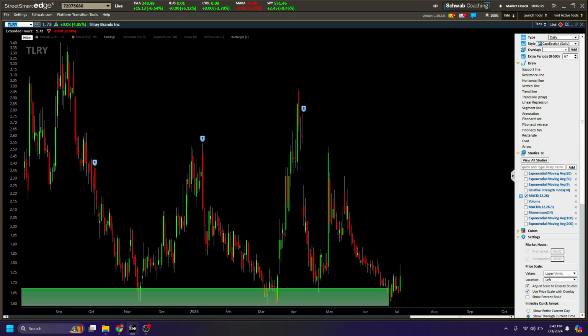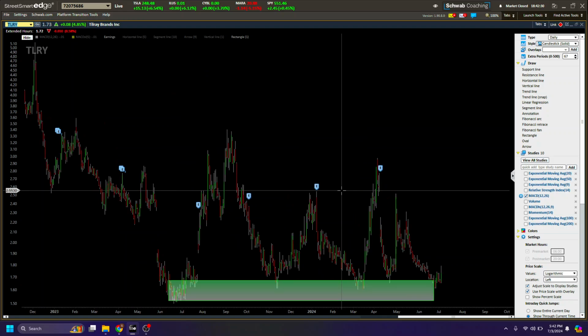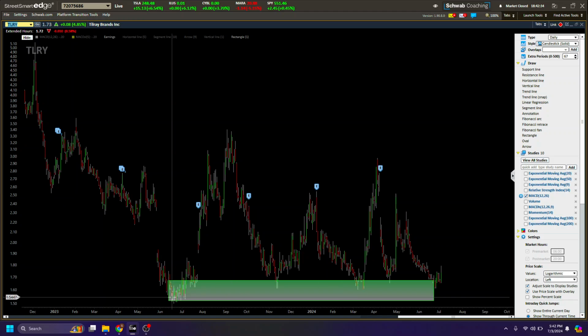Tilray stock. It is at the bottom. I already alerted this one in the Discord. We have been holding and waiting. That is the name of the game. You see the bottom down here? Since June of last year, it has not gone below 150. Buyers continue to step in and hold it up above 150 to 170.